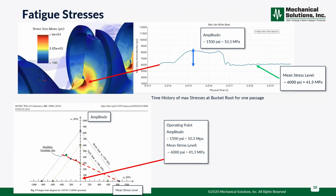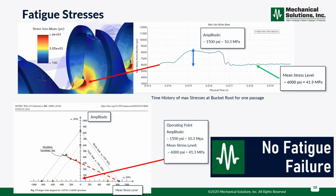From the collected data, we see pretty nicely that the mean stress level is about 6,000 psi, and then the amplitude, even if we take a pessimistic estimate and say the amplitude is 1,500, so it roughly goes from 6 to, let's say, 9,000 if we consider a worst case. Then we can look in that diagram on the bottom left. The axes there are in megapascal, but as long as we're under that red line for the amplitude and the mean stress level, we are good. I pointed that arrow there, so you can see we're in the bottom left corner, really far away from a fatigue stress. So the conclusion here was we will not see fatigue failure, which is good news.